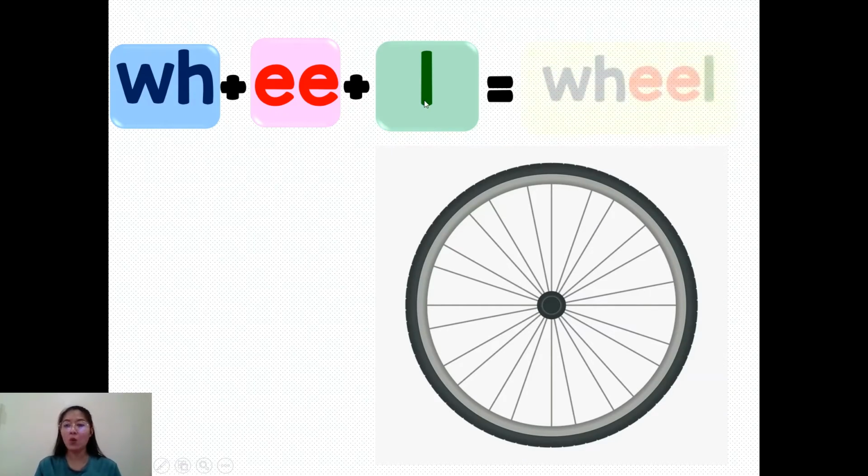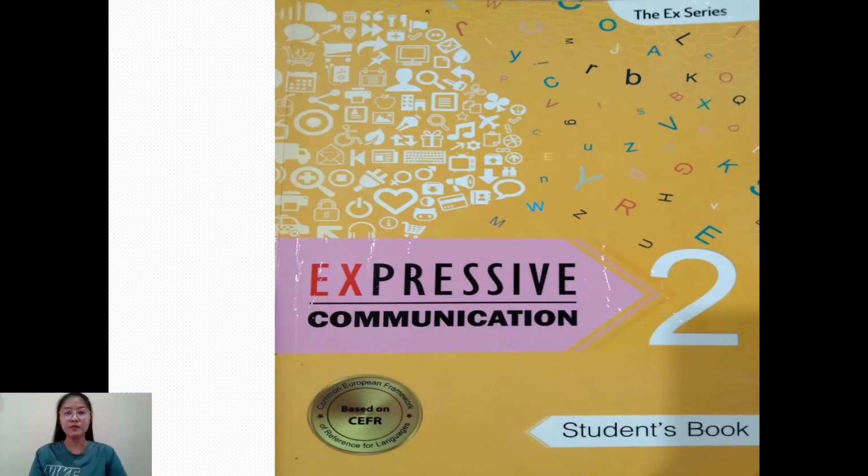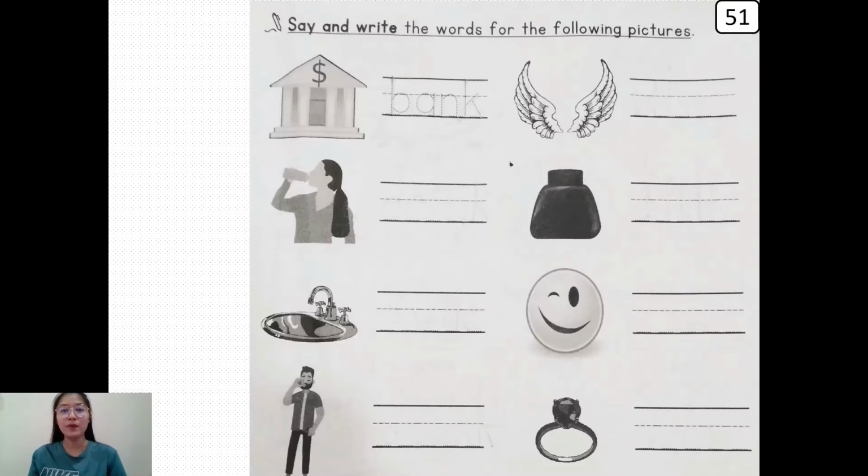Wheel, wheel. One more time. Wheel, wheel. Show me your book. Open your book to page number 51. Say and write the words for the following pictures. Okay, repeat after the teacher. Bank, bank. Okay. Drink, drink.